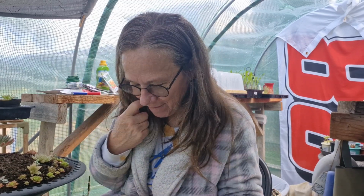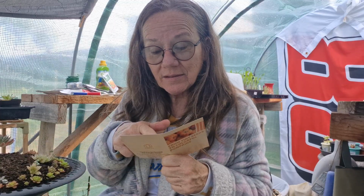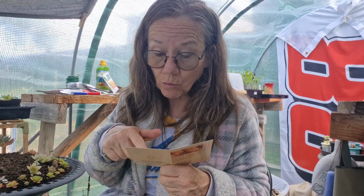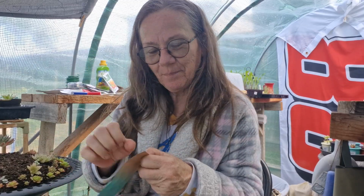Now, I actually ran out of these seeds, so I'm really glad to have gotten these. This is called Connecticut Field, okay? And these are a large pumpkin. Let me give you the character: large, old variety with great sweetness, perfect for cooking and decoration. Gonna be good. Let's look at the seeds.